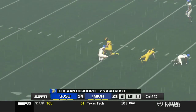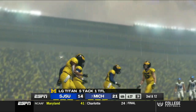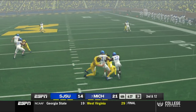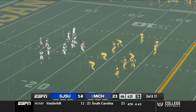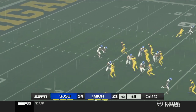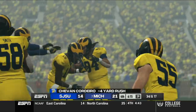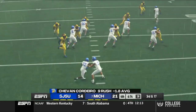And they get him in the backfield for a loss. The option can be really tough to defend. At that time, it was well played by the defense. Second down and 12. Ball on their own 23. They make the stop at the 18. You know, it looked to me like he should have made the pitch, but he kept it instead and wound up going backwards.